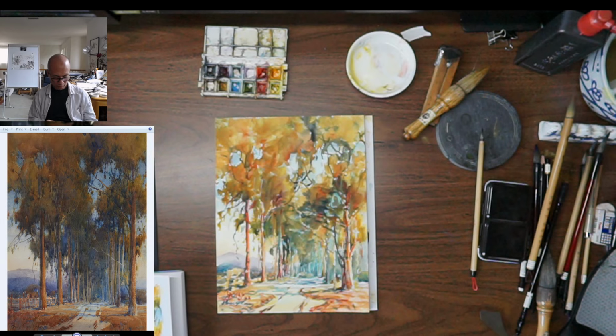Is this dark enough? Probably not. But definitely darker. Yeah. And that glaze goes right over a lot of the things you're doing, so that won't ruin what you've done. That'll just bring it together a little bit more. But a lot of the highlights, it'll dull the highlights a little bit more.